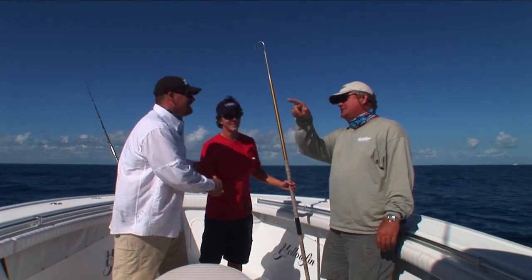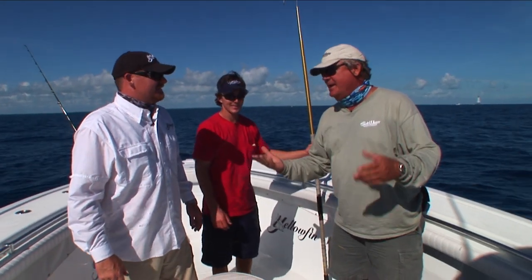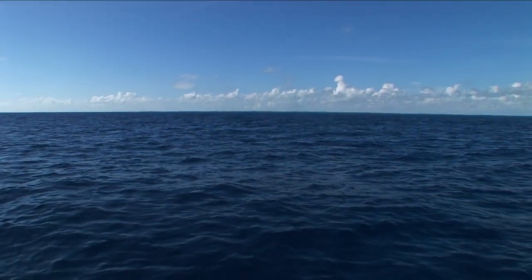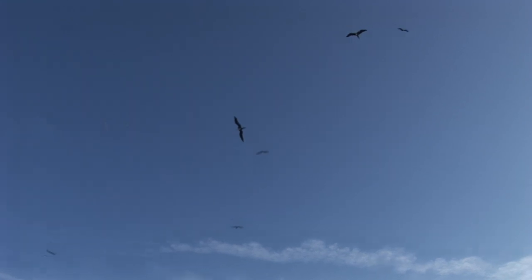Good job. I think we got a second bite because the other rigger got taken and it chopped it right off. It's either a King Mac or a Wahoo, but whatever it was, let's go find another one. Sounds good. You never know what you'll catch when live baiting for sailfish in the Florida Keys. Kevin's 43-pound Wahoo was certainly a welcome surprise.